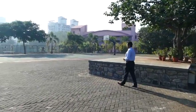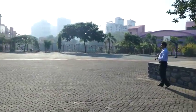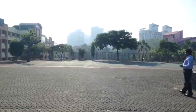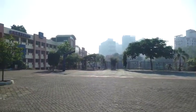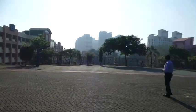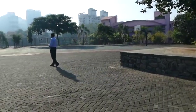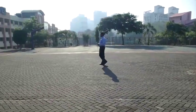Right in front we have the basketball ground. Now that the school is closed due to corona, it is empty. Otherwise we could see students on the ground all the time. Down out there we have a full-fledged football ground. We'll come to that later.